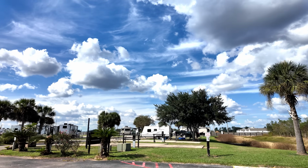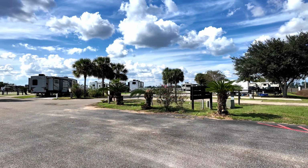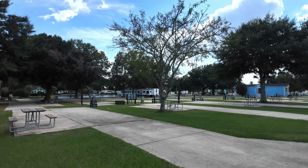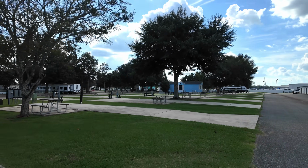Again, we do a lot of not full hookups. We're actually coming into a long string of hookup camping, but we do have full hookups here. Space in between sites is another one. We do like to have a little elbow room. And as you saw before, when we walked around the site, there's plenty of grass area in between every site, and that's kind of standard around the park.